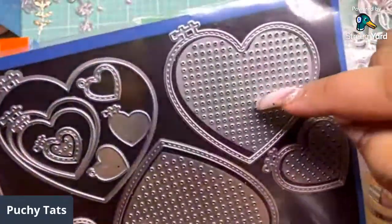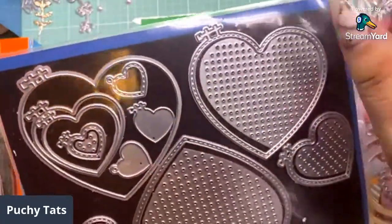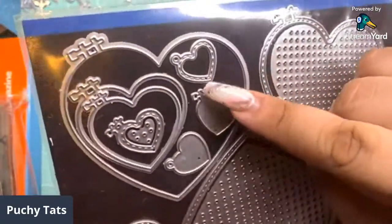And it has a lot of pieces. There's 1, 2, 3, 4, I think 5 hearts. 5 different size hearts. And this one you can make it into a little tiny charm. Really adorable.